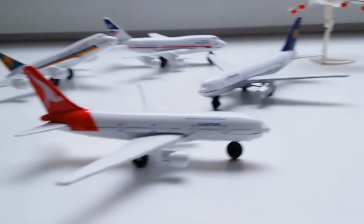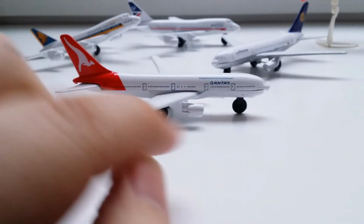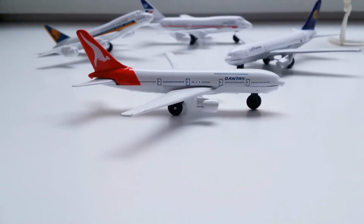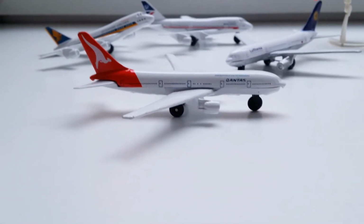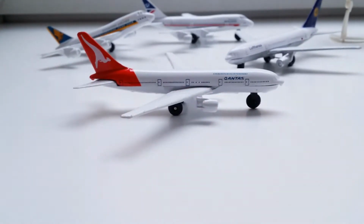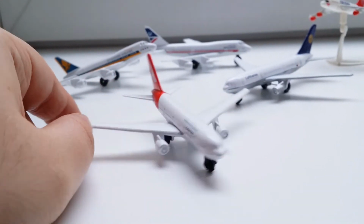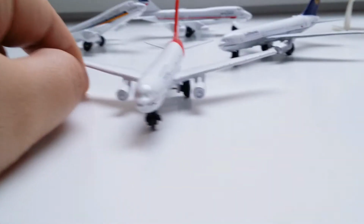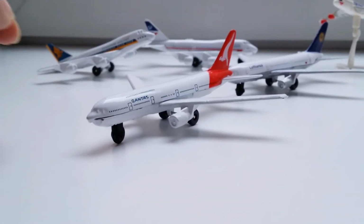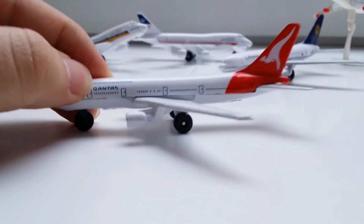And I think that this is a Boeing 767, if you look at the nose. But it could also be a 777 based on the number of exit doors, right? Like this looks like a 777-300, but it is a toy plane, so they might not be too accurate on the exact plane model. I love the Qantas livery though, with the big red kangaroo on the vertical stabilizer.